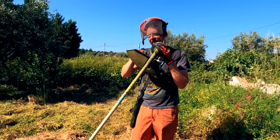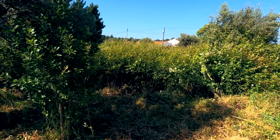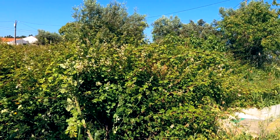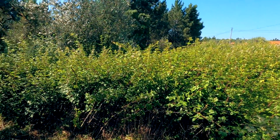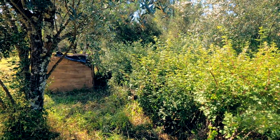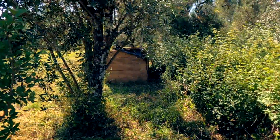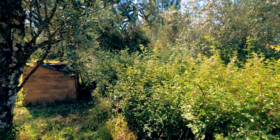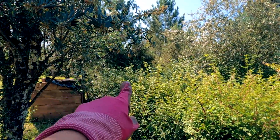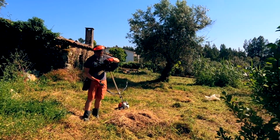Yeah, we got a lot of brambles, and this is the neighbor. And this is our land. This is what happens when you don't trim your land. It's terrible. Absolutely not good. Not good for us, because this is a hazard. So I think you're gonna trim it a little bit, no? Because not only the border, but we should really try to clear just a tiny bit more. If there's a fire, that's a big problem for us. Yeah, that's it.